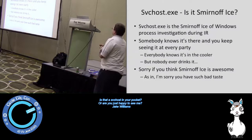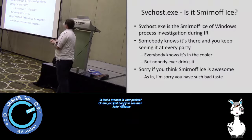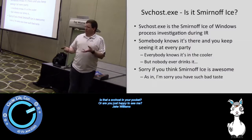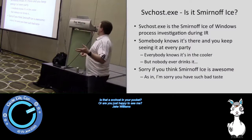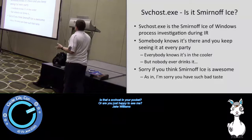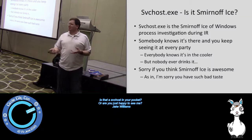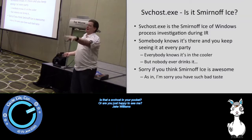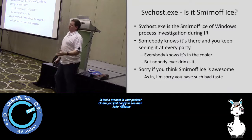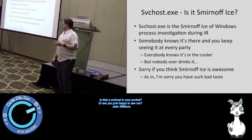So why am I covering service hosts? I like to think of service hosts as the Smirnoff Ice of Windows process investigation during IR. All right? If you haven't seen Smirnoff Ice, you probably have, right? It's cheap. It's always at the party. I don't know who keeps bringing this and putting it in the cooler because nobody ever freaking drinks it, right? Well, sometimes they do, but it's like the last thing to go. It's after you float the keg, everything else is gone, and you're like, man, I gotta keep my buzz going. And you look in there and you're like, Smirnoff Ice. You're like, I could just sober up now, all right?